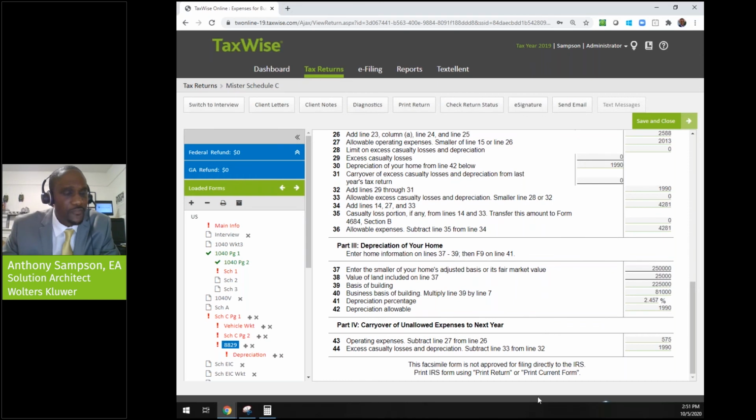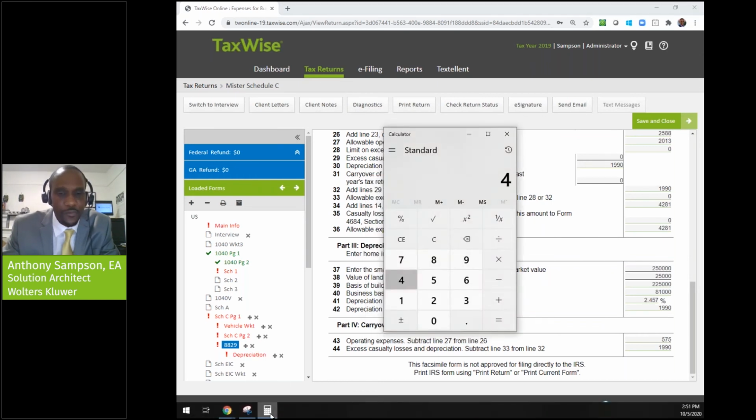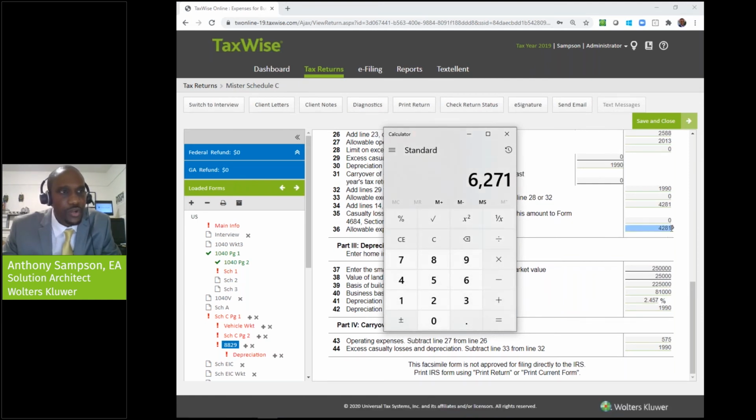And if you want to look at it from that other perspective too, let's add these numbers up again, 4281 plus 1990, right? The way I got these numbers is our two numbers right here, that 4281 for the expenses for the home, 1990 for depreciation, 671. Let's subtract that from the simplified method, which is 1500. So that's how we got our difference of $4,771. That's how much we increased the amount of tax deductions.